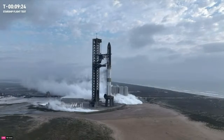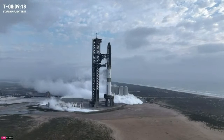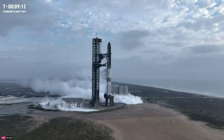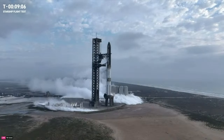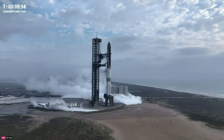As we mentioned earlier, rapid and complete reusability is critical to enabling routine spaceflight. The team at Starbase has been hard at work developing and manufacturing the hardware that will ultimately take humans back and forth to the moon and Mars. Now, even though we are not recovering Starship today, test flights like these provide the critical data that we need through every phase of flight. And that data informs future missions and gets us to that future where Starships are being recovered and rapidly reflown.